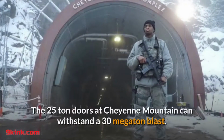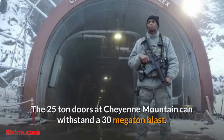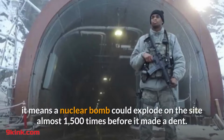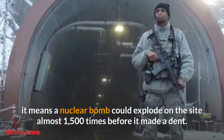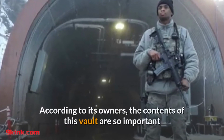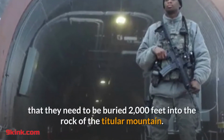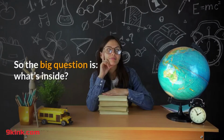Cheyenne Mountain. Is it safe? The 25-ton doors at Cheyenne Mountain can withstand a 30-megaton blast. If, like me, you're not up on what that means, it means a nuclear bomb could explode on the site almost 1,500 times before it made a dent. According to its owners, the contents of this vault are so important that they need to be buried 2,000 feet into the rock of the titular mountain. So the big question is, what's inside?